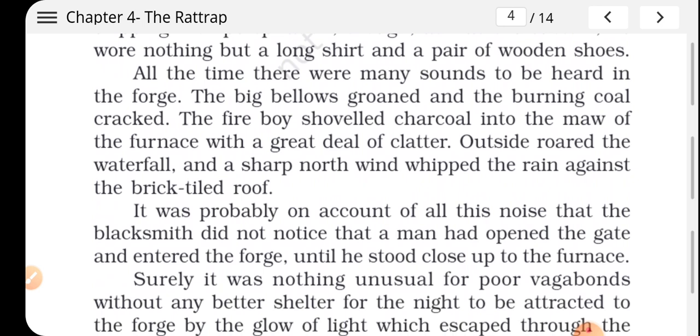Now, what type of sounds? The big bellows groaning, the groaning sound coming out from the pipe which is used to blow air, and then the burning charcoal cracking. Then the fireboy shoveled charcoal into the maw of the furnace. Maw of the furnace means the opening space from which charcoal is put in the fire, with a great deal of clatter. When the charcoal is put in the fire, it makes a clattering sound. Outside roared the waterfall.